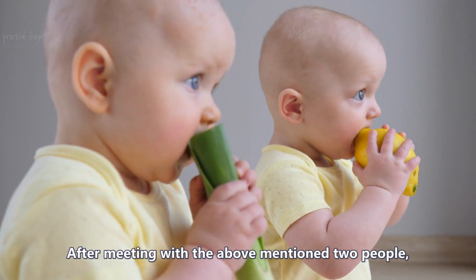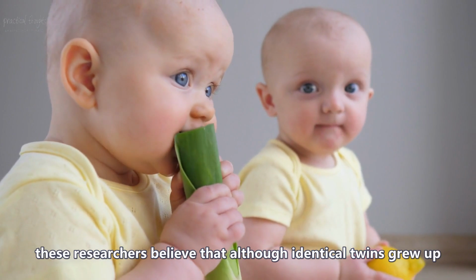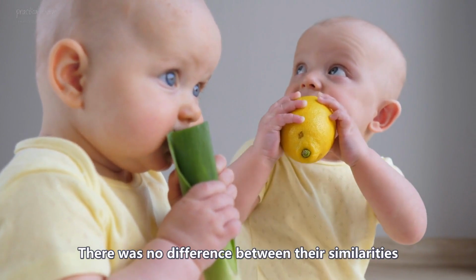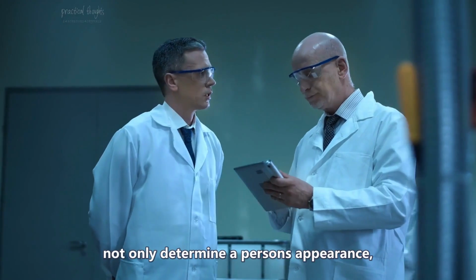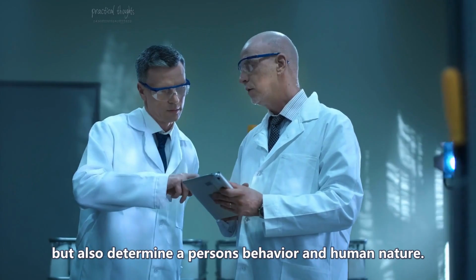After meeting the two men, the researchers believed that although identical twins grew up in different environments, there was no difference in their similarities compared with twins growing up together. This case makes us think that genes not only determine a person's appearance, but also determine a person's behavior and human nature.